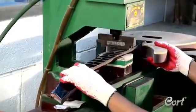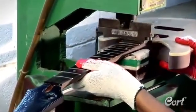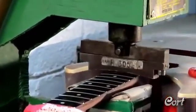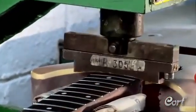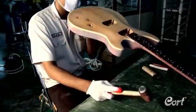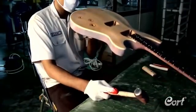The correct installation of the frets is a very important part of the guitar production process. This 3-step process begins with the initial installation of the frets. Then, the frets are machine pressed for maximum stability. Finally, a highly trained member of the Cort team inspects each fret to assure that it is fully seated and fine-tunes as needed with hand hammering.